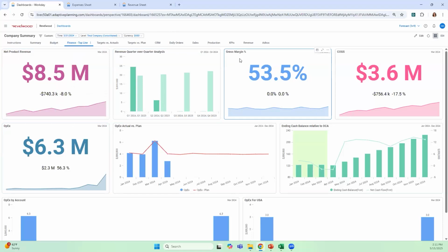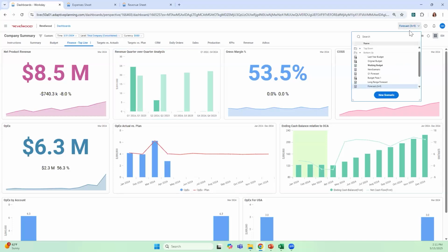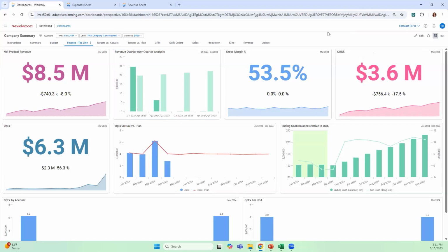So I see a lot of information here, and the reason for that is I am currently a power user in the system. I have a security where I can see almost any level, any of these different scenarios up here, and that's what we're going to show during the demonstration. But Adaptive is great for security, that you can decide how specific do you want it to be for your users. Do you want people to be able to see or edit every level or different accounts as well?